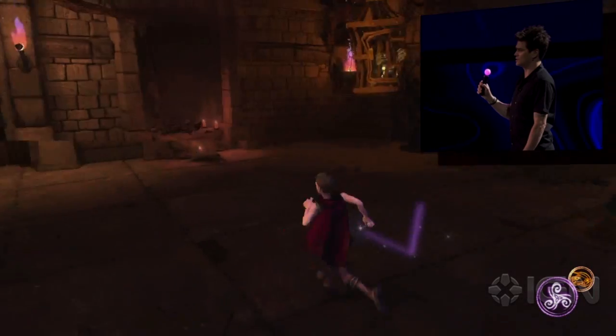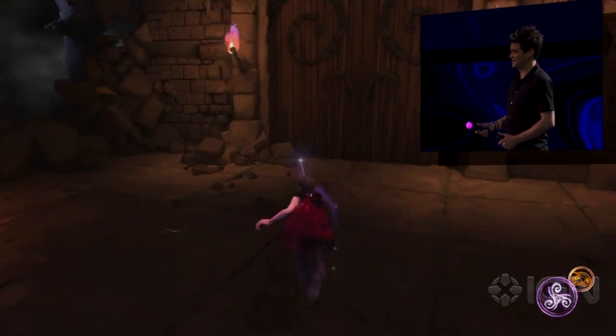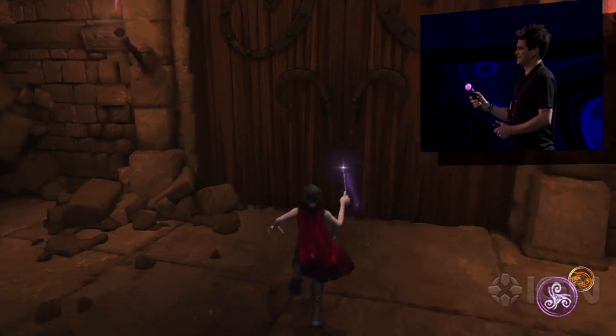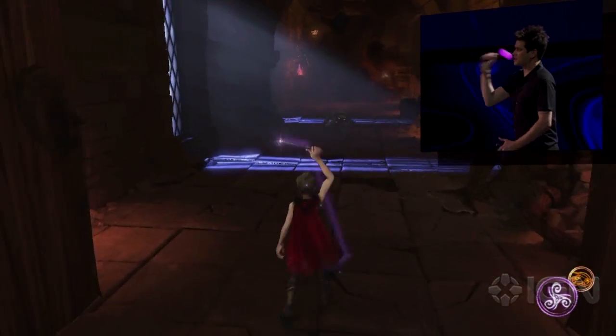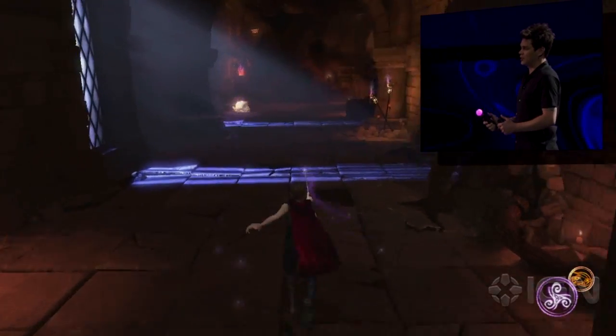What is making that noise? All right, that's better. Now, my actions with the wand affect the bolt's power and also trajectory.